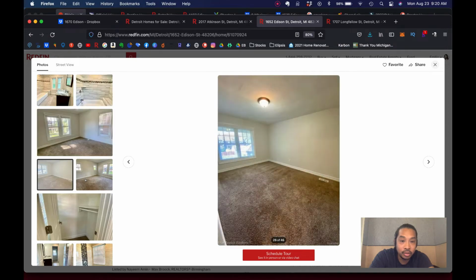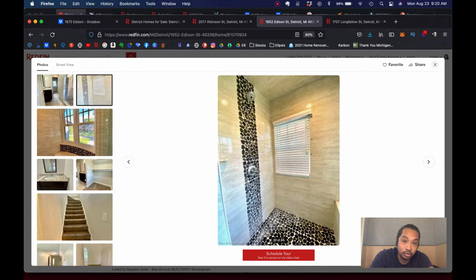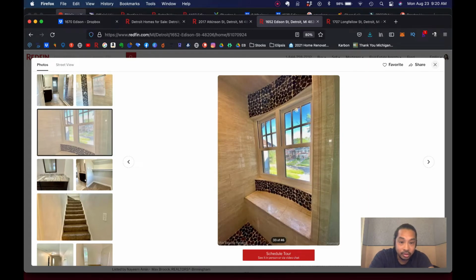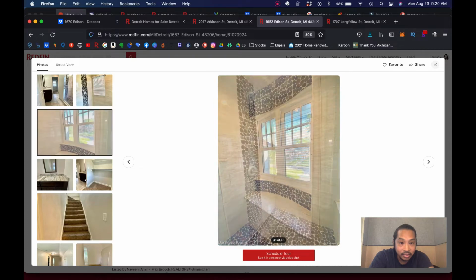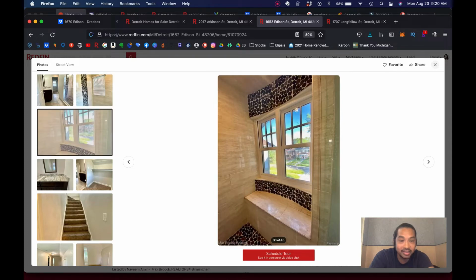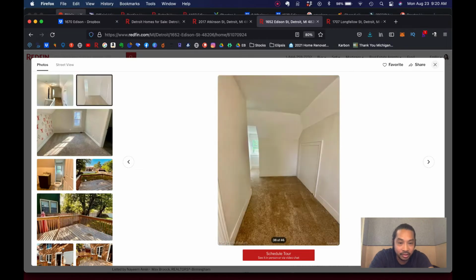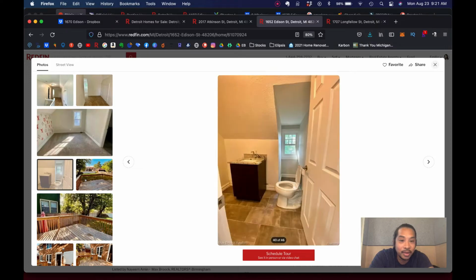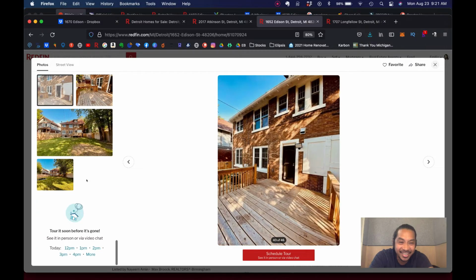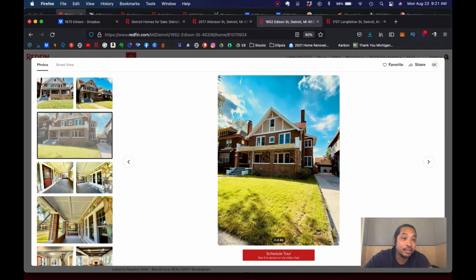Oh, the tub. Carpeting. Floors must have been messed up. That's kind of cool. That's really interesting. Is that the shower? That is weird. There's windows in the shower, so... What are you going to put blinds in your shower? That's kind of funky. I'd put frosted windows. Oh, Louis Vuitton wallpaper. Not bad. I mean, dude, that's a sweet house.